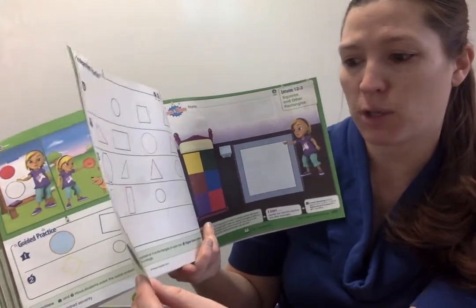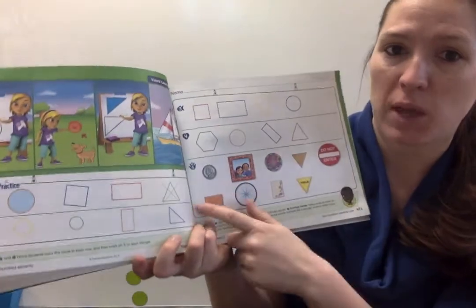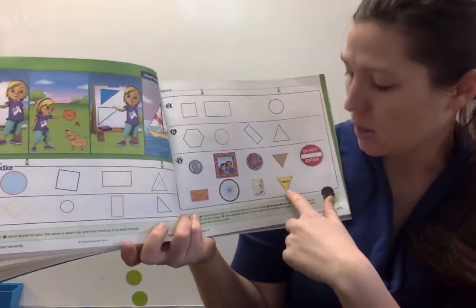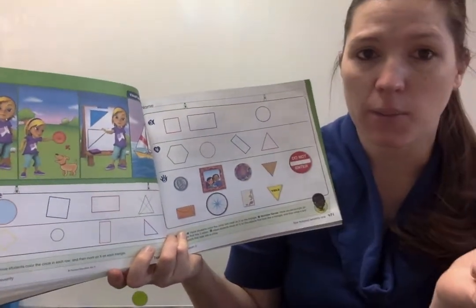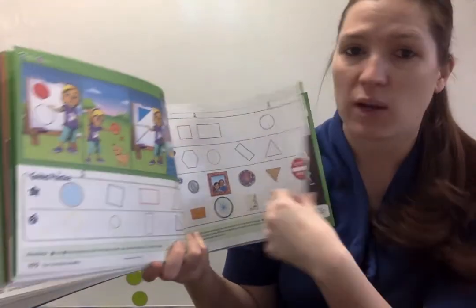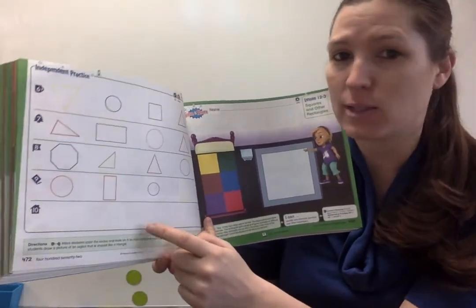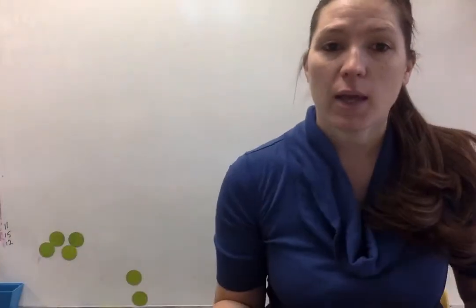It says have students draw a picture of an object that is shaped like a triangle. So you could use this page here to help you, like a yield sign, a tortilla chip, a slice of watermelon, maybe a piece of pie. So however creative you want to be, draw a picture of a real life item that has the shape of a triangle. Now we're going to continue with our position words.